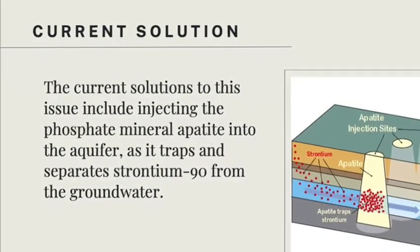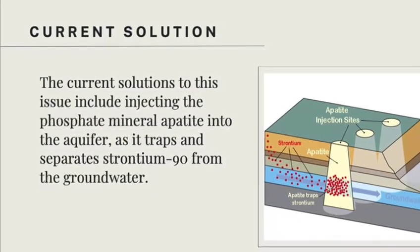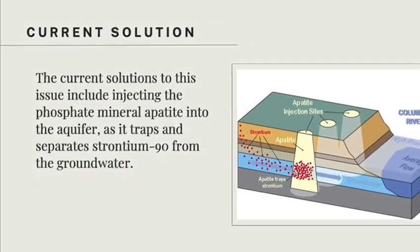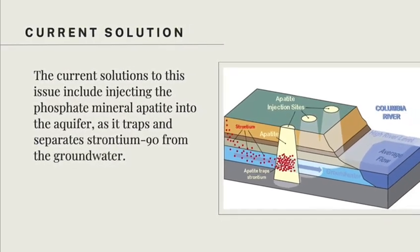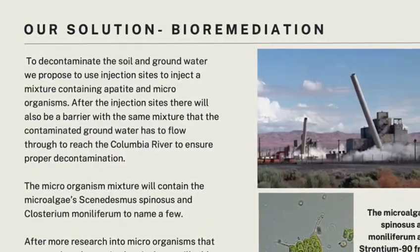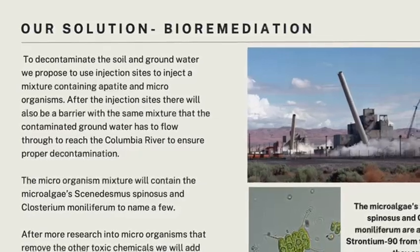The current solution to this problem includes injecting the phosphate mineral apatite into the aquifer, as it traps and separates strontium-90 from the underground water. However, this method does not solve issues like diverse contaminants, large plume size, cost and time constraints, deep contamination, and complex geological formations.